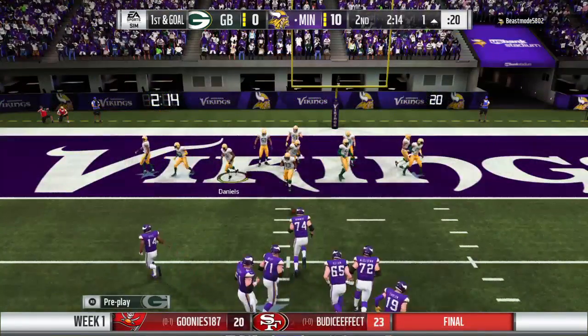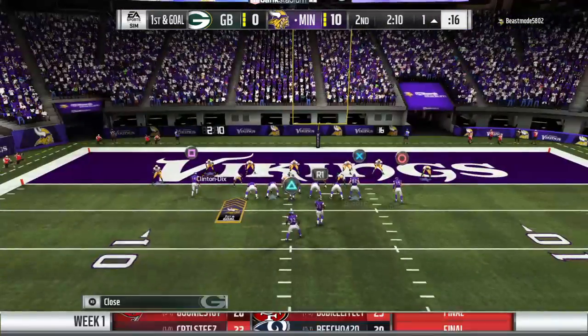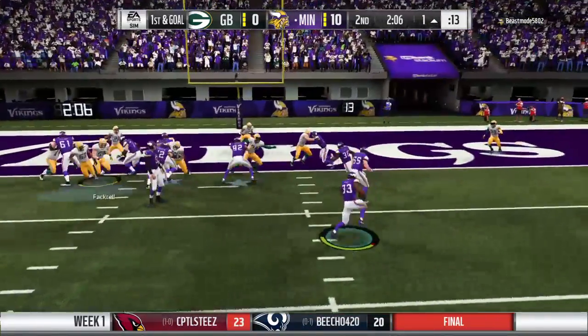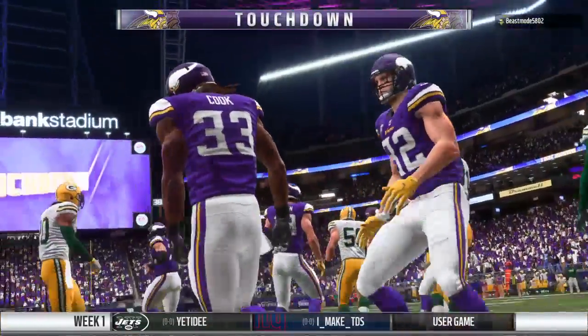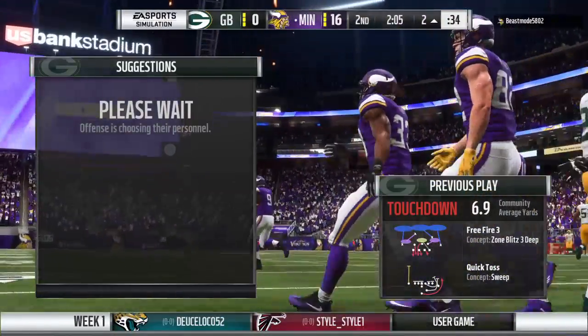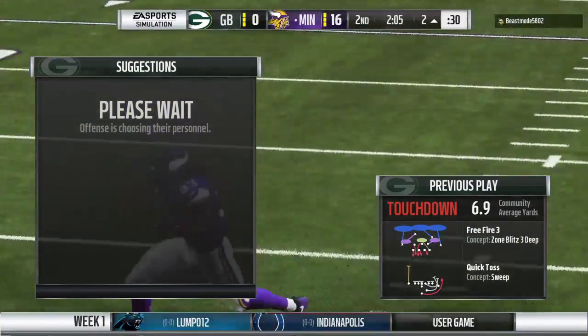They don't need to run another play here before the 2-minute warning. Let's see if they do it anyway. They'll try and run for it on 1st and goal, and he will take this one into the end zone for a Viking touchdown. A great effort there, punching it in from a yard away.